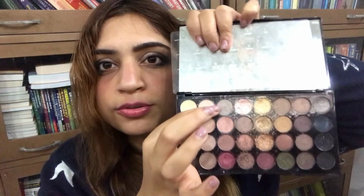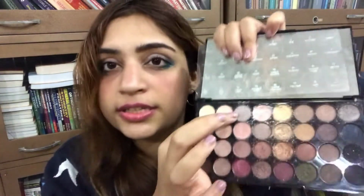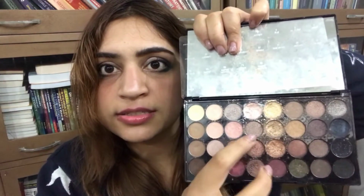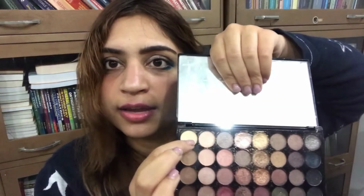Can you see that? So I have done my makeup look. I've used silverish on the inner lid, and actually the lighting is not doing justice, and the darker silver one on the other end. I've used this on my eyelid, and this I've mixed as the crease color, and I've used this under my eyebrows.